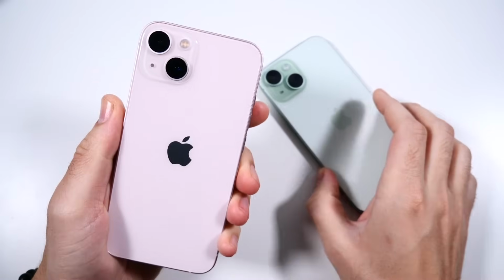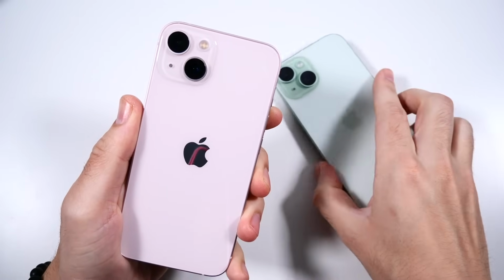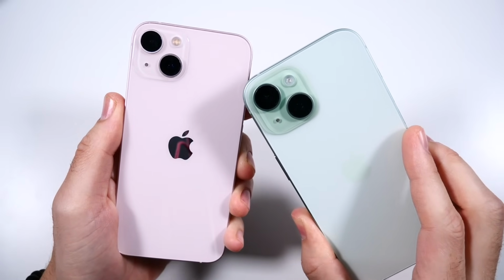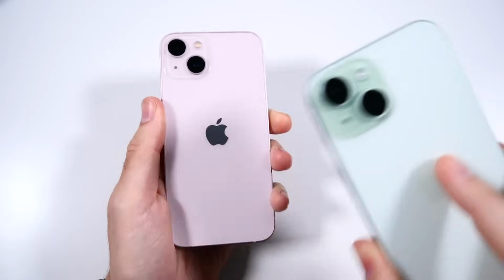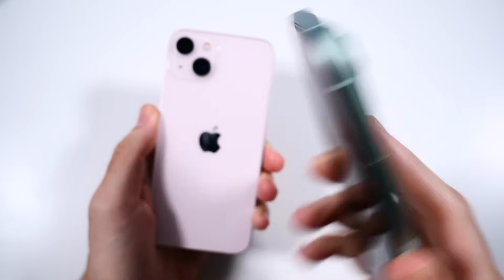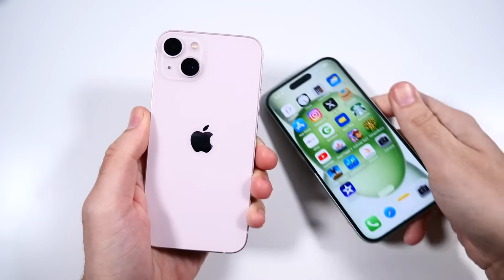Today we're going to cover the base model iPhone 13 versus the base model iPhone 15 to help you decide, should you buy this? Should you buy this? Or maybe you have this and you're considering upgrading to this guy right here, the iPhone 15.